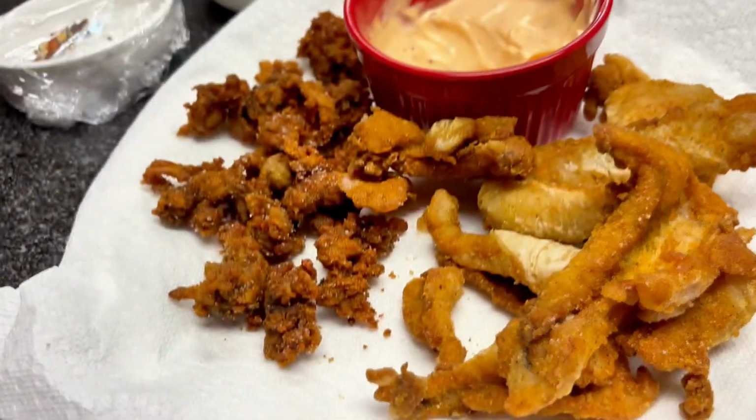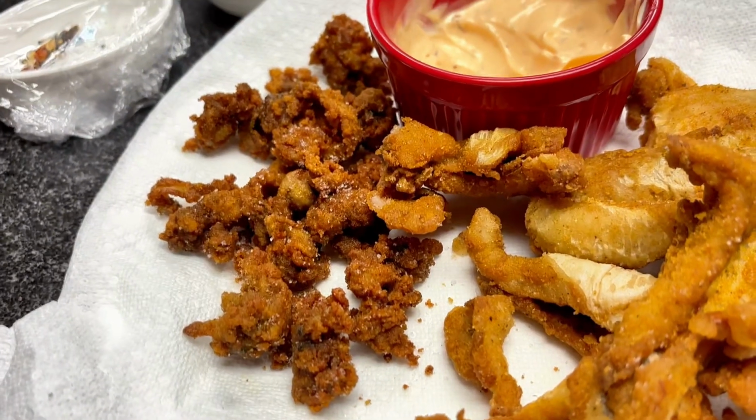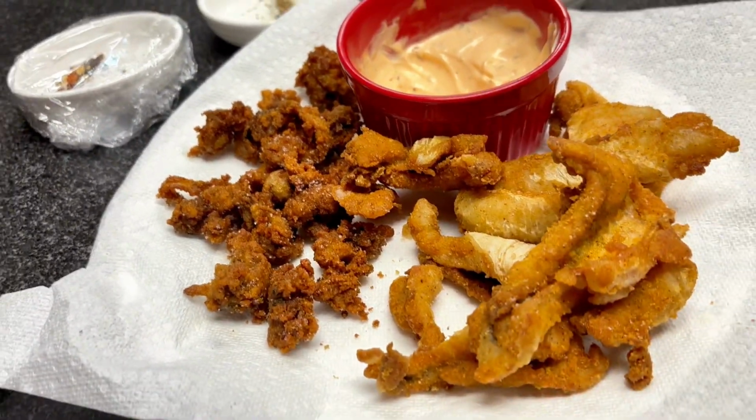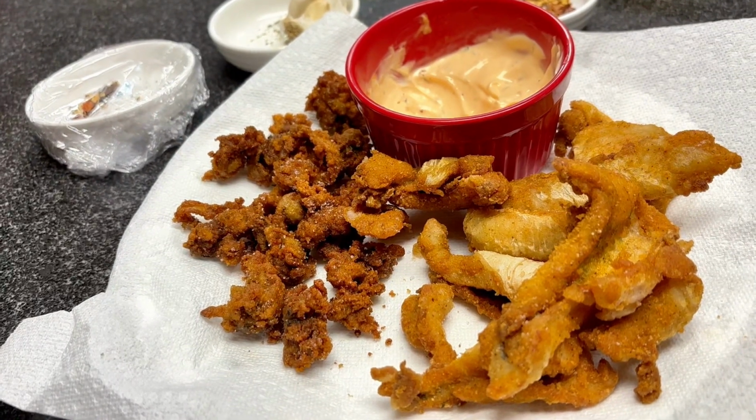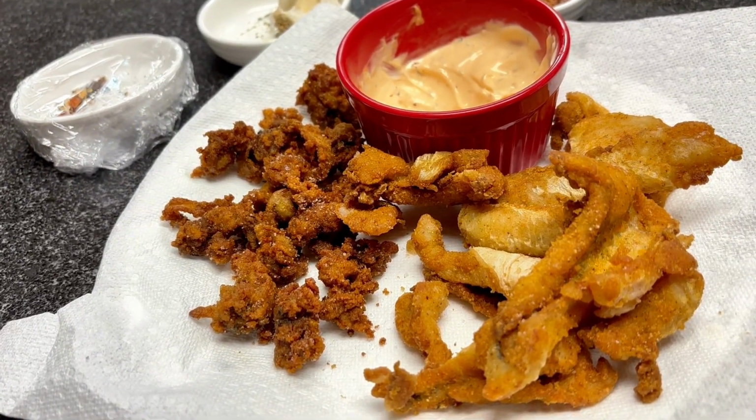Look at that with the belly clam. Hear that crunch. Crispy on the outside, tender in the center.